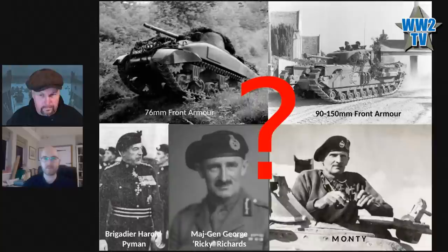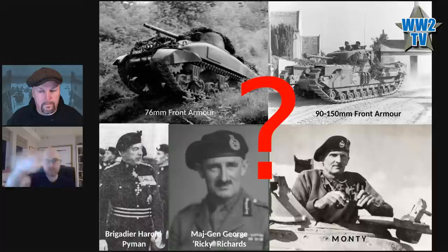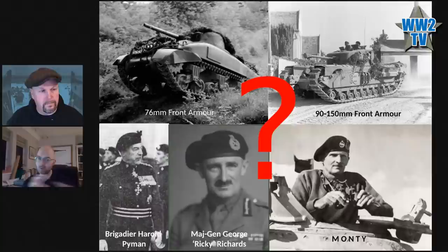In the bottom, in the middle, is Major General Ricky Richards, George Ricky Richards. Ricky Richards is a curious character. He's Major General 21st Army Group. He is important in this story, and everyone overlooks him, but I would say his records at IWM, because I've gone through them, and he crops up in other accounts, and they offer an angle of British armour we don't normally consider. You've got Monty. Monty's very important. Harold Pyman's very important as well.